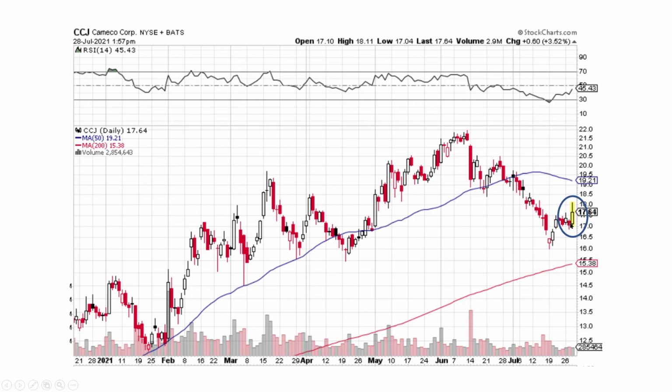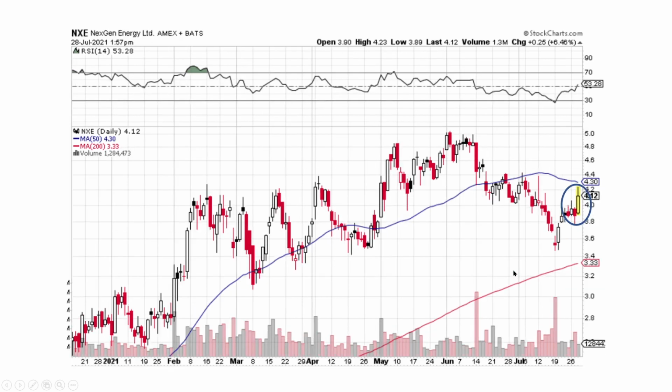CCJ is painting, it's not a bullish engulfing, but still it's a bullish candlestick. I don't like seeing the wicks at the top. I prefer that they end strong, which usually means the momentum is running to the upside. Now I did do this before the end of the day today, but it looks pretty good, and we could be going higher here. NXE, same pattern that it's painting, same picture.